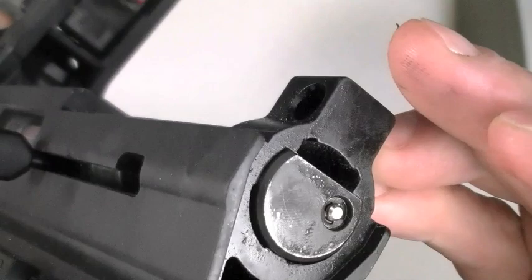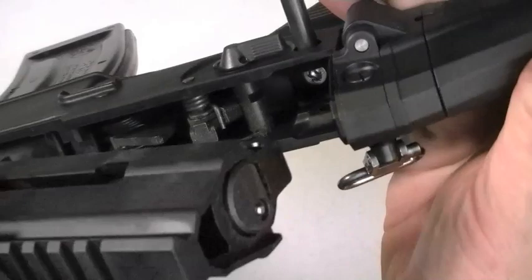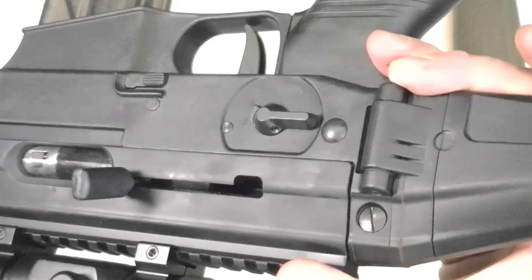Make sure your push pin is still extracted from the lower receiver. Upper receiver, lower receiver come together. Push pin back in. Just like an AR-15, bam, you're done. A-plus on the field strip, SIG 522.